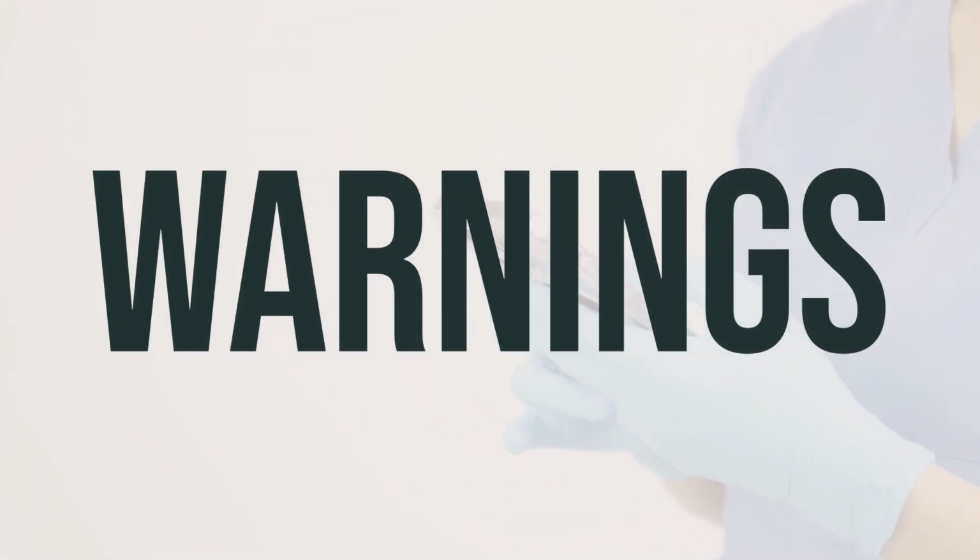Xtampza ER contains oxycodone, which has a risk for abuse and addiction, and can lead to overdose and death. It may also cause severe breathing problems. Your doctor should prescribe the smallest effective dose for the shortest possible time to lower these risks. It's important to talk to your doctor or pharmacist about having naloxone available to treat opioid overdose, and to teach your family about the signs of an opioid overdose and how to treat it.